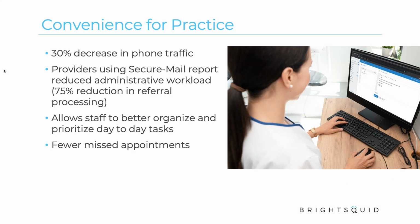And for the practice, there's a whole host of benefits, from decreased phone traffic, so we're less frantic. The pace is sort of slowed down a little bit. We know clinics that have reduced the time it takes for them to assemble and send off a referral by 75%, so down from 15 to 20 minutes, if it's a paper thing, where they're stuffing envelopes, printing off scans, all that kind of stuff, to just simply a couple minutes to attach a few files to a message, type a quick message in there, and hit send.